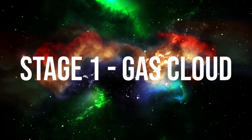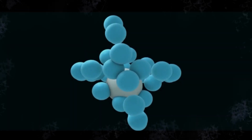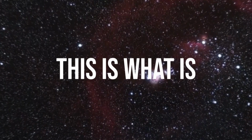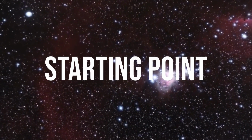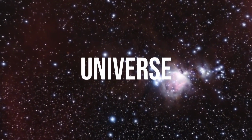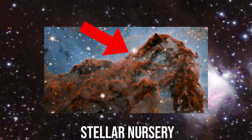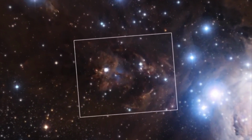A celestial roaming cloud of gas and dust wanders the cosmos, the temperature low enough to harbour the ability for molecular synthesis. This is what is known as a molecular cloud, and it is the starting point for the stars within our universe. These then become what we know as a stellar nursery, which the Orion Nebula is an example of that we can locate with the naked eye.